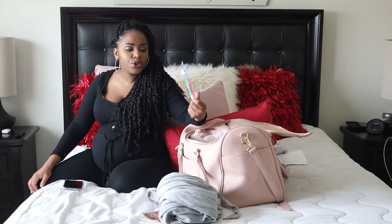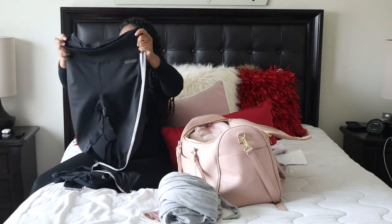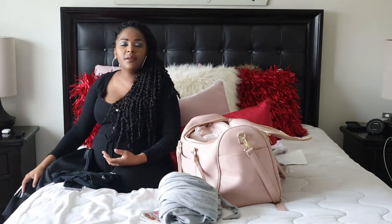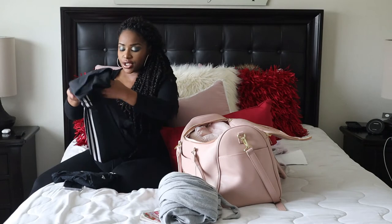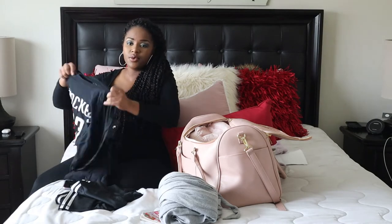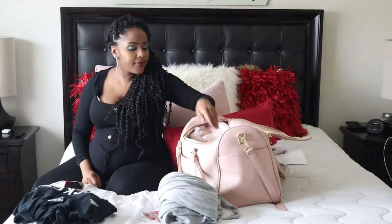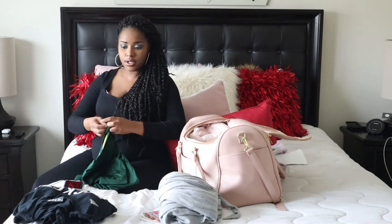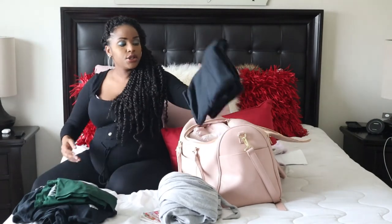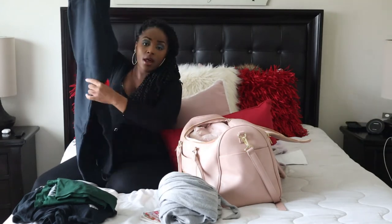I have an extra toothbrush. I have some comfy high-waisted tights. I will be having a C-section, so while packing my bag, I was trying to keep in mind stuff that would not be on my incision. So these are good. And then I have one of Charles's t-shirts, and another one of Charles's shirts, just a big t-shirt with some sweats, just real simple, you guys, so I can be comfortable.